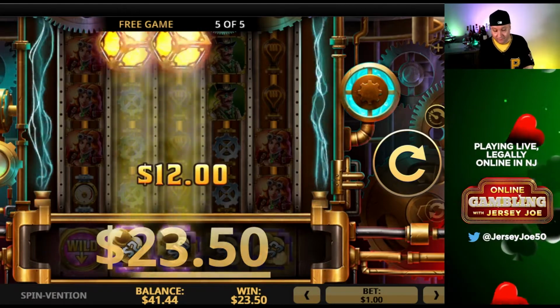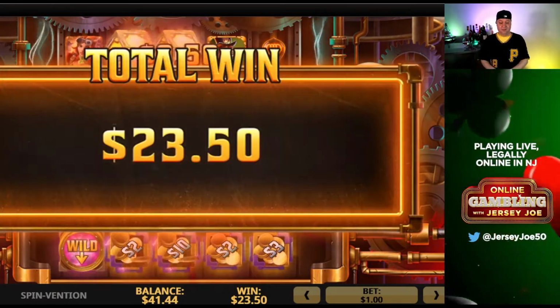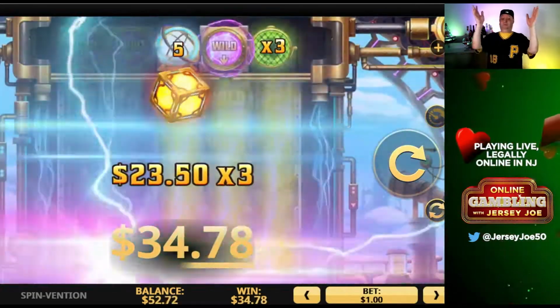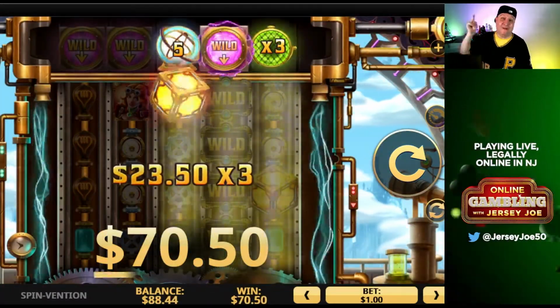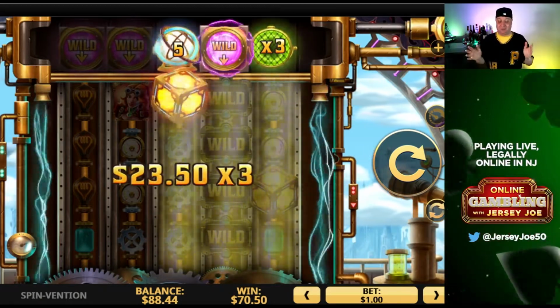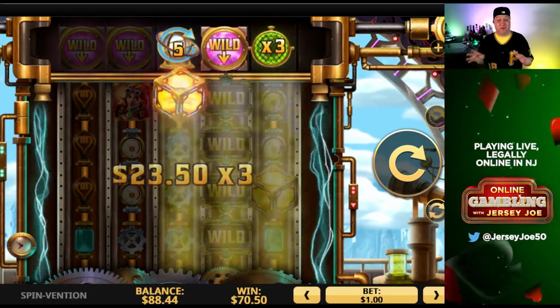Okay. I like the money card down there we hit. That's a nice little feature. $23.50 in the bonus. Oh. Wait. $70.50 bonus. We've gone above our goal. Guaranteed winner in this game. That's great. What a bonus round. That was exciting. And I loved hitting the money cards at the bottom of the screen. That was a nice payday.